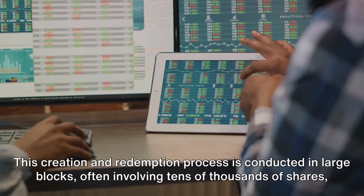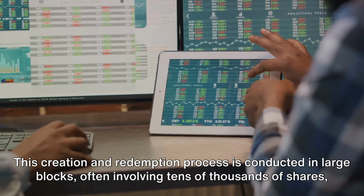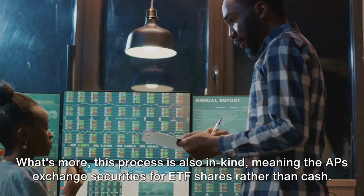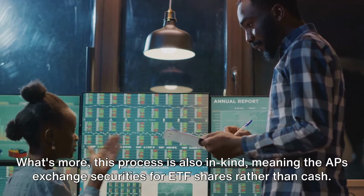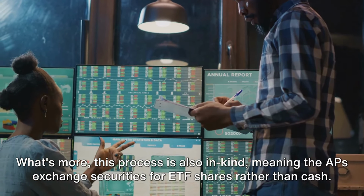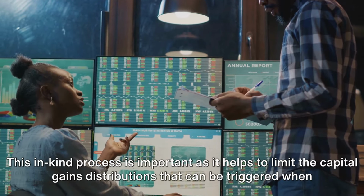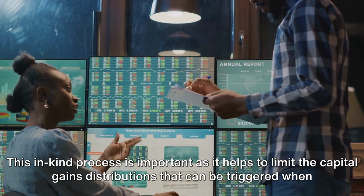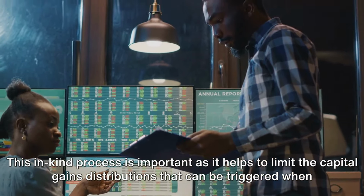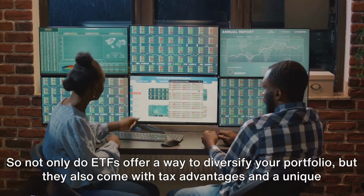This creation and redemption process is conducted in large blocks, often involving tens of thousands of shares, which helps to keep the price of the ETF in line with the value of its underlying assets. What's more, this process is also in kind, meaning the APs exchange securities for ETF shares rather than cash. This in-kind process is important as it helps to limit the capital gains distributions that can be triggered when assets are sold, thereby contributing to the tax efficiency of ETFs.